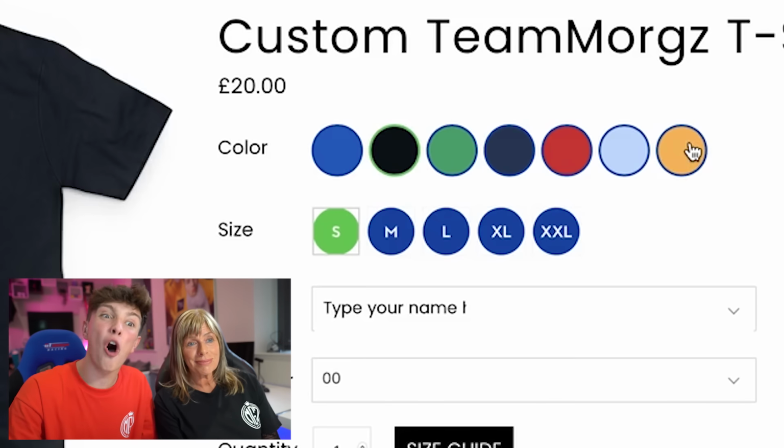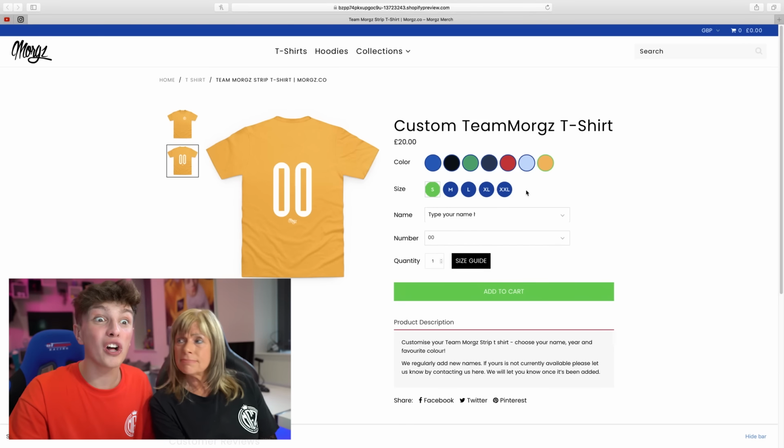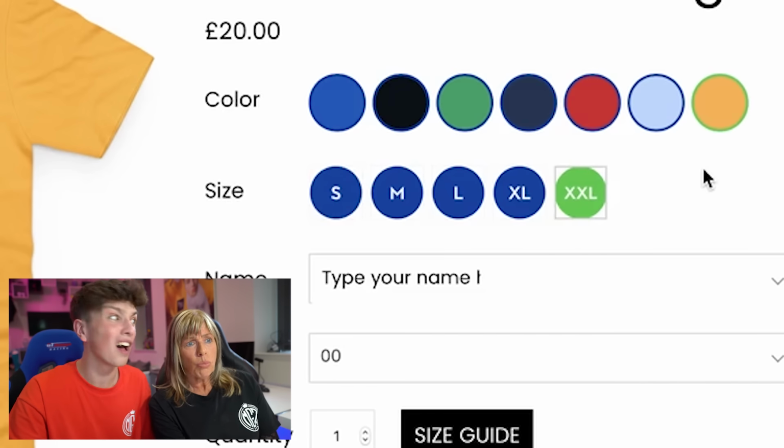That sounds good. Let's start by going with a nice orange color to match your orange skin. It's a suntan, Morgan. Well, I can see you've gone for the Donald Trump look. Next up is the size, and we'll go for an XXL. What? I'm a small. Well, it doesn't look that way.